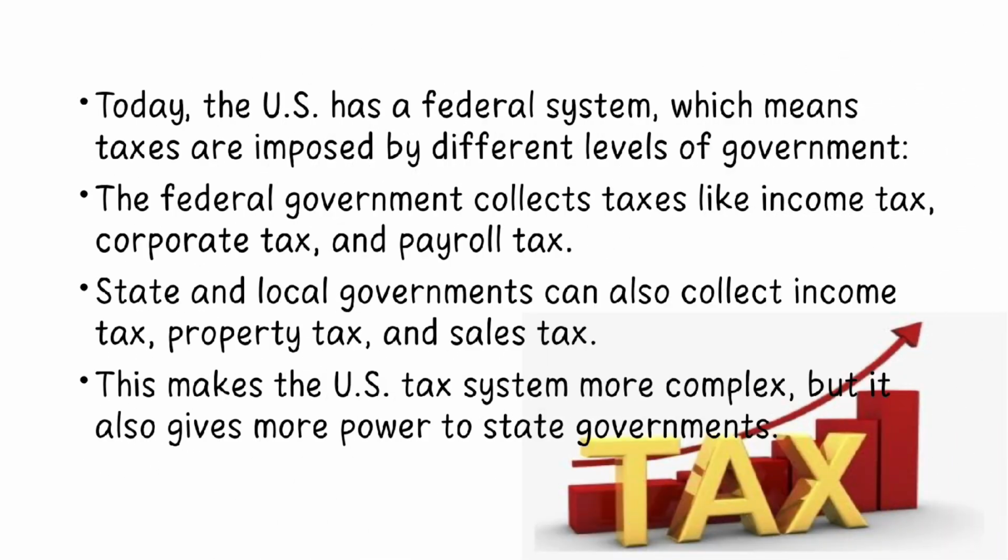Today, the US has a federal system, which means taxes are imposed by different levels of government. The federal government collects taxes like income tax, corporate tax, and payroll tax. State and local governments can also collect income tax, property tax, and sales tax. This makes the US tax system more complex, but it also gives more power to state governments.